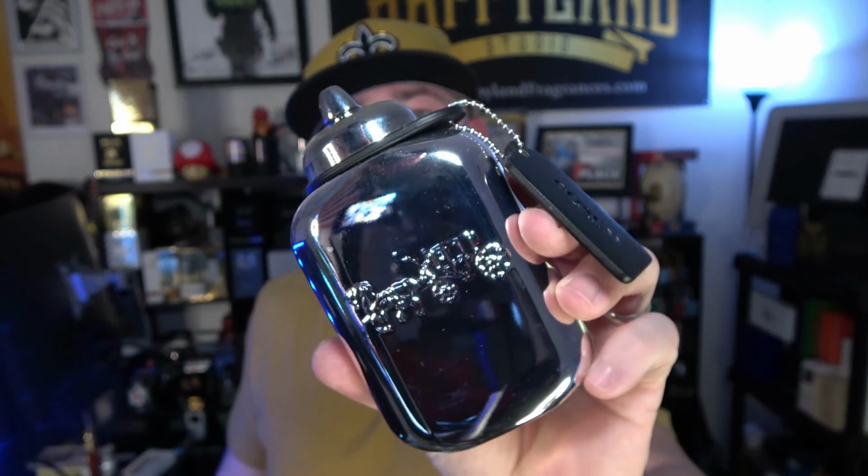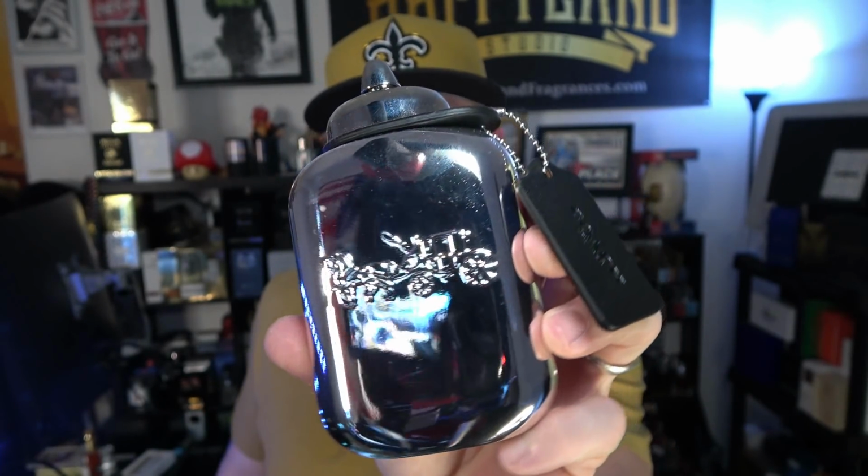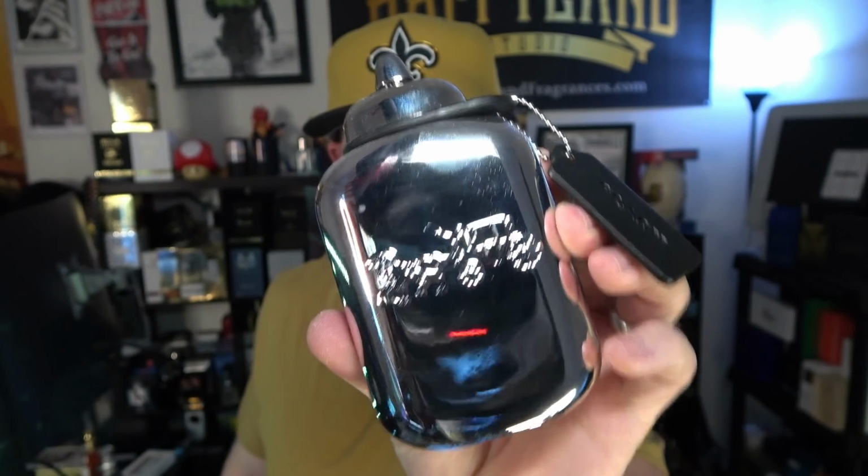It was a 2018 release. It's been around for a few years. As far as I know, it's still in production. It's still easy to find for a great price. It just smells great. I'm telling you, this is another compliment beast and a half right here. This stuff works great. Nobody talks about it anymore. Check this one out if you've yet to, or if you haven't pulled it out in a while. Maybe it's time to dust your bottle off like I had to and spray Coach Platinum.